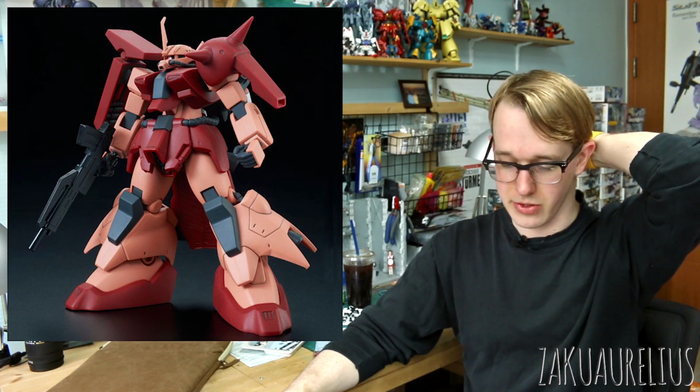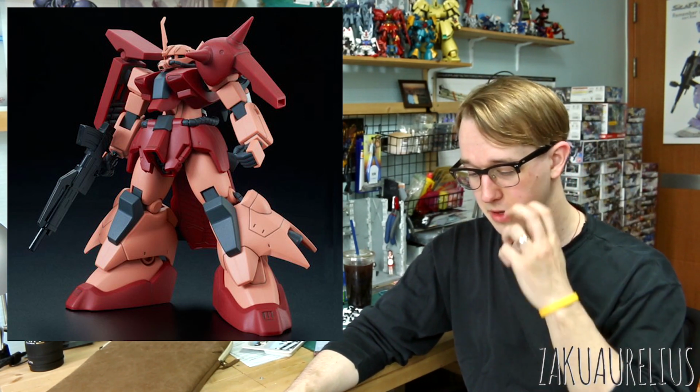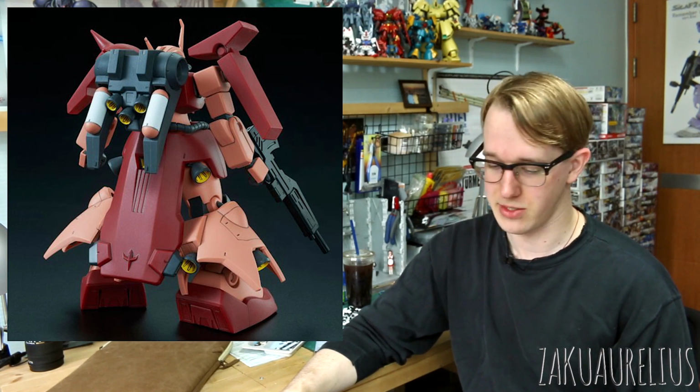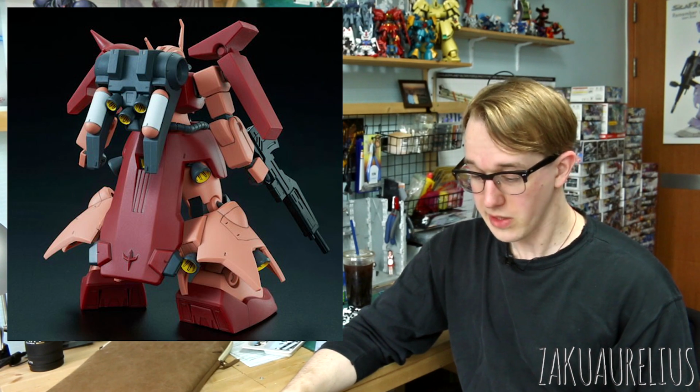But the not so nice kit, I think, is going to be the P Bandai HGUC Zaku 3 Kai. This one is out in June for 1,900 yen. This is the Zaku 3 that appears in the Twilight Axis anime that's coming out in June, the anime movie, I think. Basically, this is just the original HGUC Zaku 3 kit from 1999. So this is an 18-year-old kit, I think the third or fourth kit in the HGUC line. It's one of the first HGUC kits ever. So it's going to be a really dated kit.